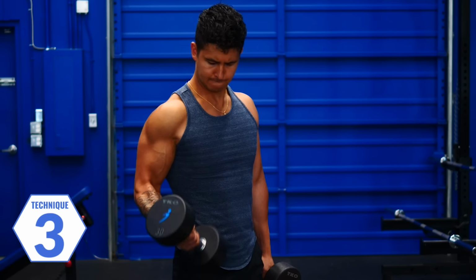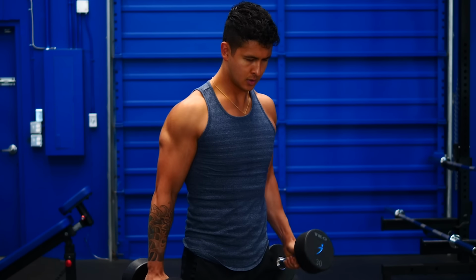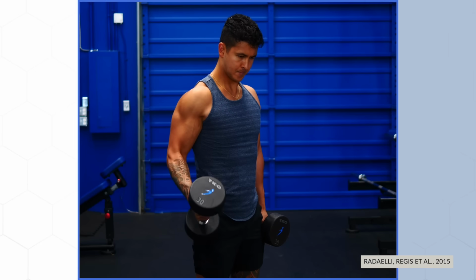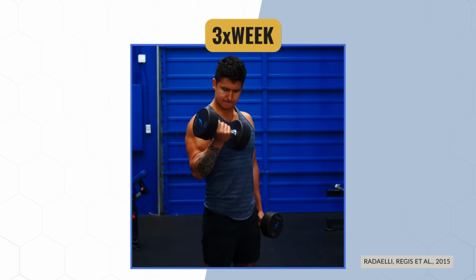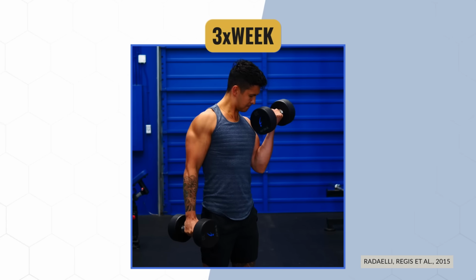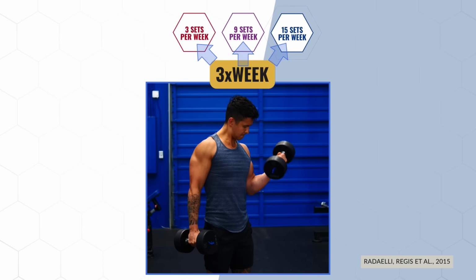There's a good chance that as long as you don't overdo it, a small increase in your weekly bicep volume will be met with faster gains. Illustrating this phenomenon is a 2015 paper. Within it, subjects all trained 3 times per week, but were split into groups that performed a weekly total of either 3 sets, 9 sets, or 15 sets of bicep curls.